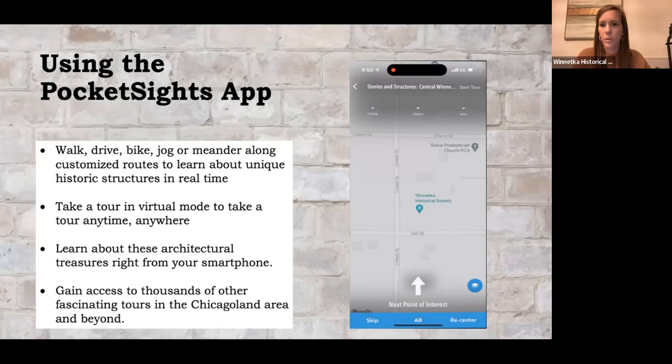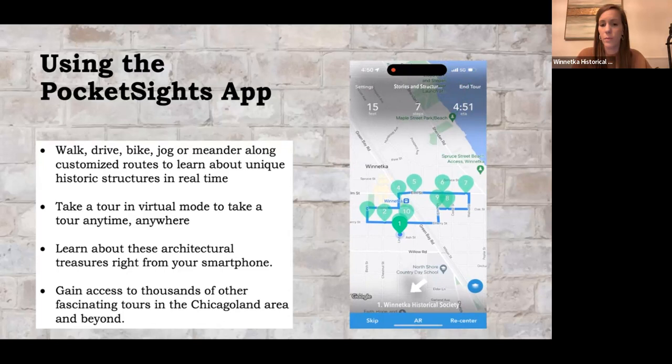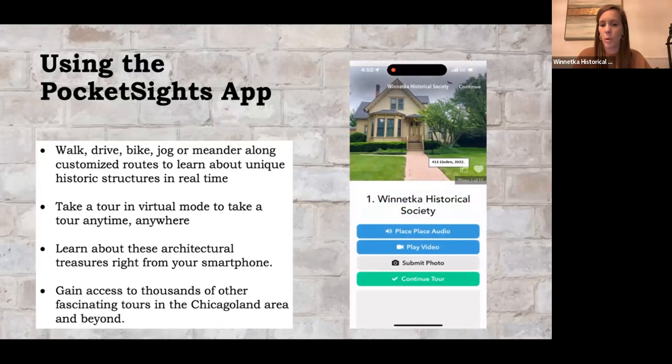So it's really simple. Once you download and open the app, you can just click standard tour mode if you are doing the tour in person, and you literally just start walking. If you want to do free roam mode, you can start at any of the stops. You don't have to start at number one, but I work at 411 Linden, so that's where I started.